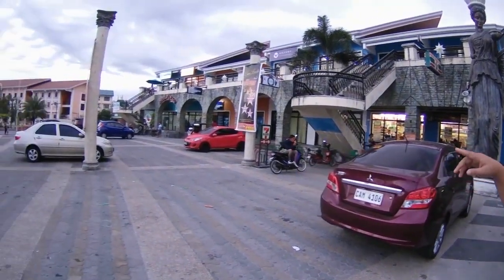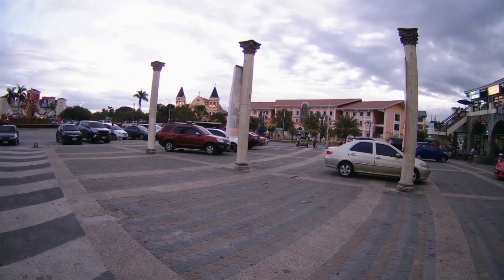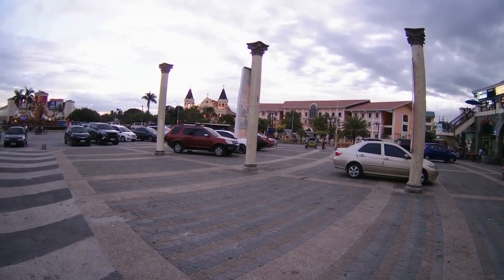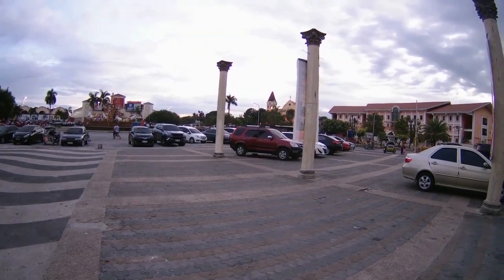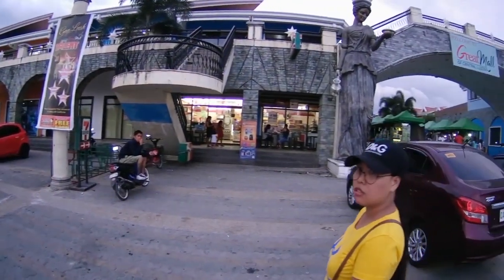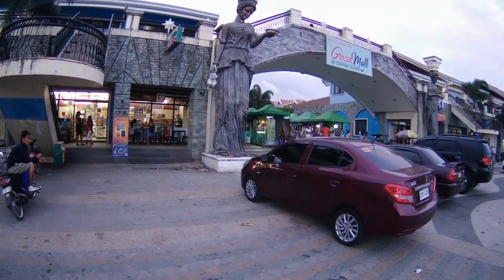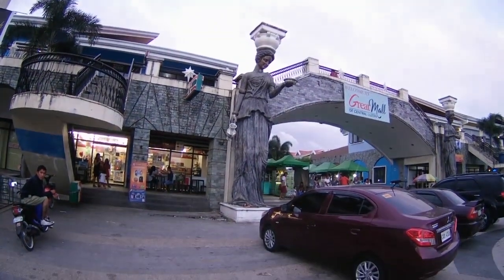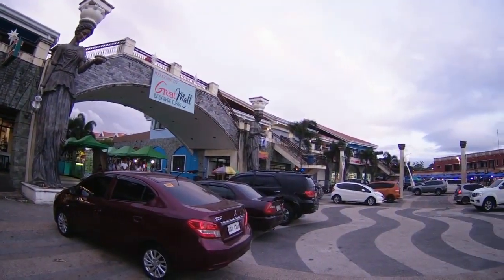This looks like the one that we go to. You mean the Goshen Resort? Yeah, it has a little bit of Greek style in here too. But Goshen is way past and beyond that. But that statue is looking pretty cool. Let me see if I can get it right there. And there's one on the other side as well.